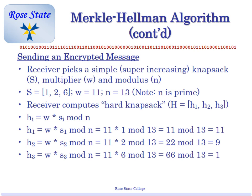So a receiver picks, so Brett back there picks a simple super increasing knapsack. Okay? He also picks the multiplier and the N. So S, W, and N. Brett happened to pick 1, 2, and 6. Is that super increasing? 2 is bigger than 1. Is 6 bigger than 2 plus 1? So we're good. We got a simple super increasing knapsack.